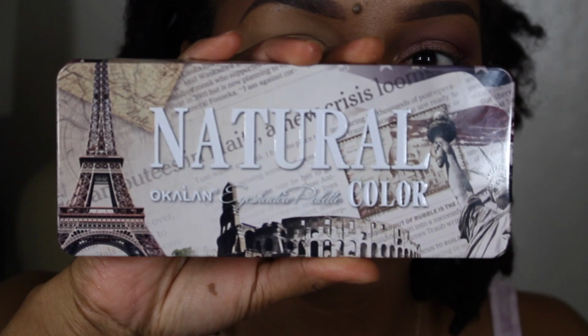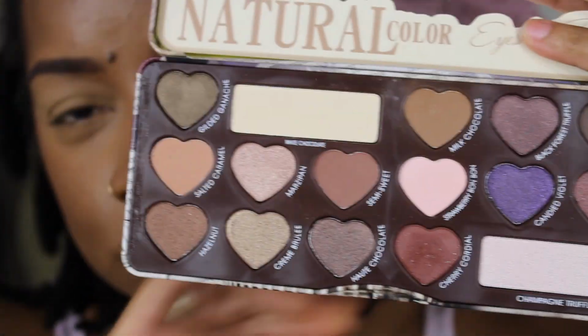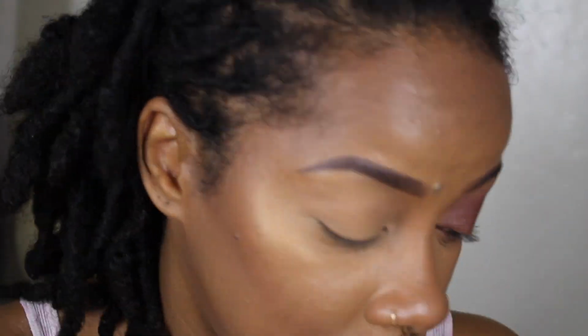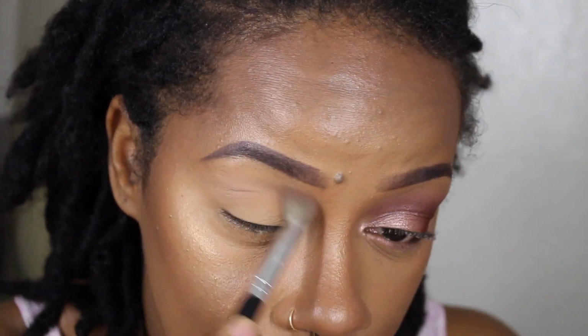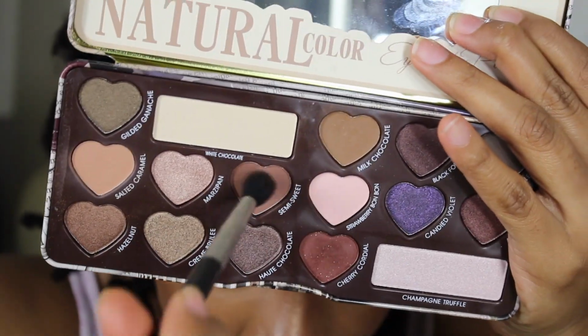Then I'm going to take my palette I got from Shop Hush, where they dupe high-end products, and I'm going to take the Salted Caramel shade. I'm sorry, I didn't say it was the Natural palette by Oakland if you're interested, and I will leave all the links below. I'm taking Salted Caramel into the crease on a really fluffy brush. I like doing this first shade with a bigger brush because I don't want it as concentrated.